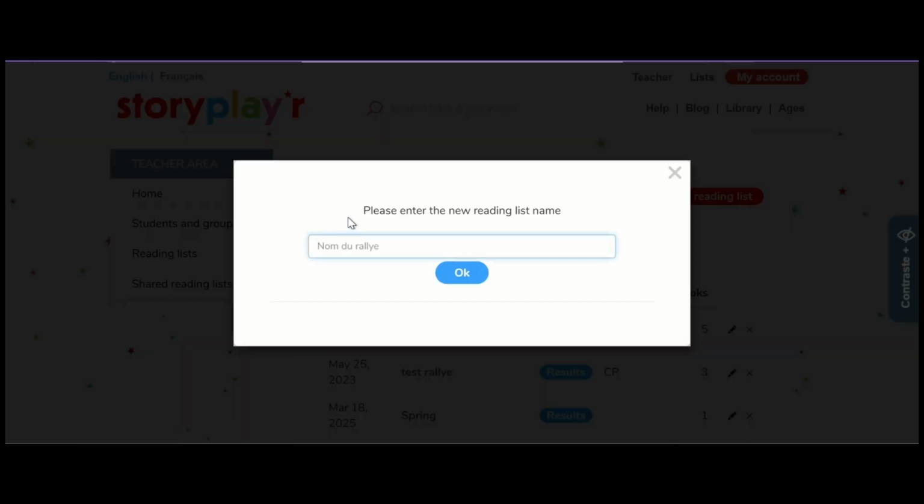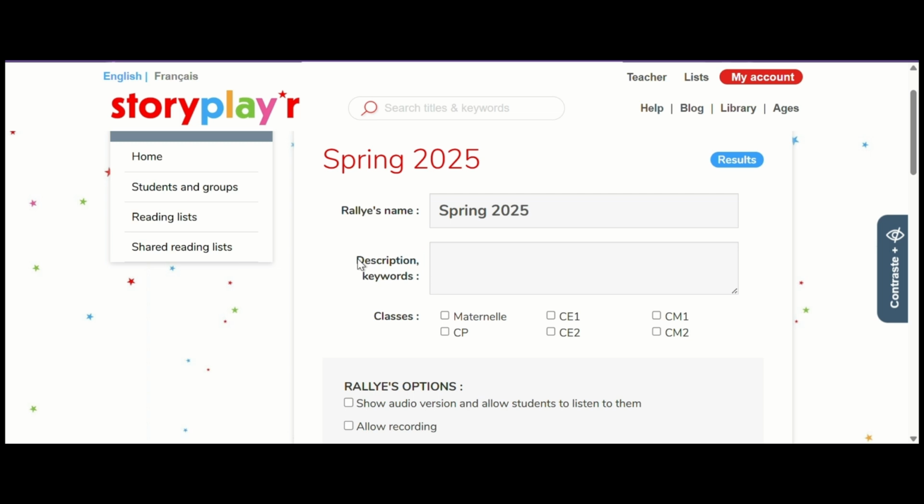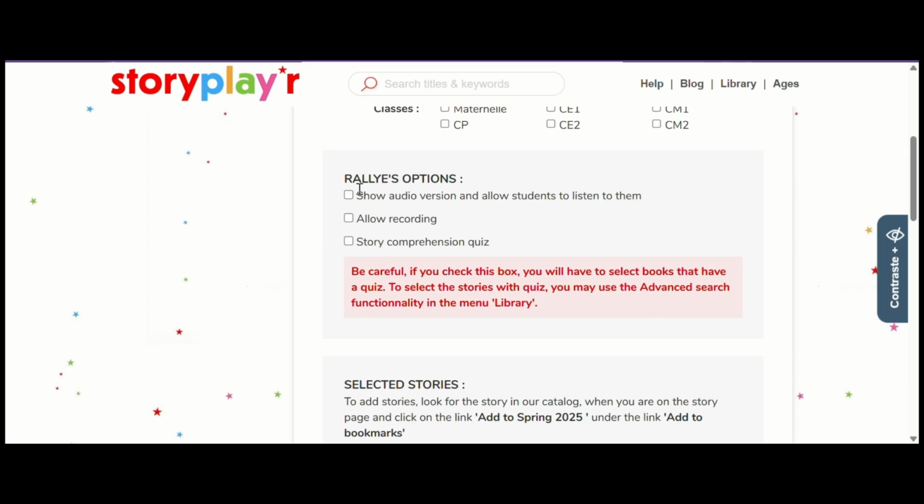Once again, you have to give it a name. So for example, let's do spring 2025. Okay, and you'll be in the editing page. So now you can put a description, some keywords, what class it is for example. What's really important here is the reading options.